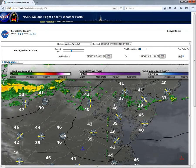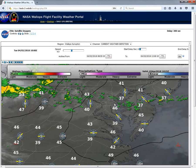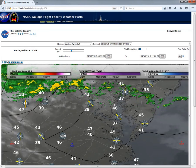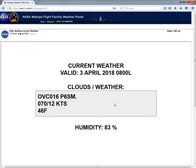Looking at the satellite radar composite, you can see a little bit of light rain shower activity well off to our north this morning. It does look like we're going to remain dry, but unfortunately we're going to have a hard time getting rid of these clouds that are in here. We see ceilings currently at about 1,600 feet. That's our ob as of the 8 a.m. hour. We see overcast deck at 1,600 feet with unrestricted visibilities.